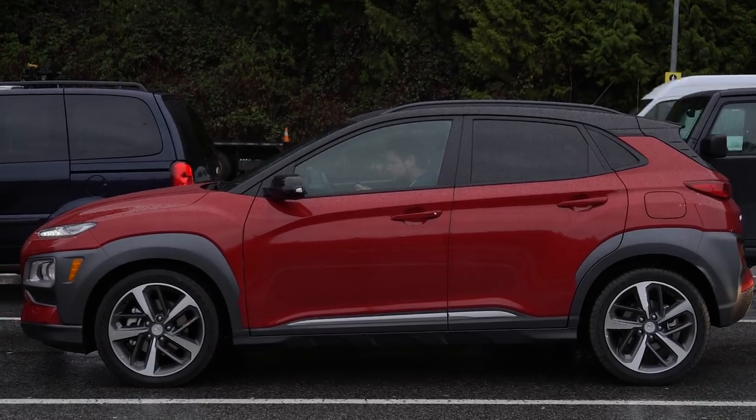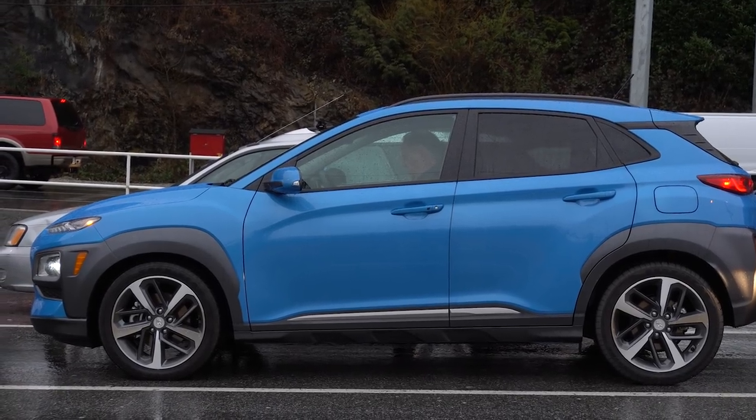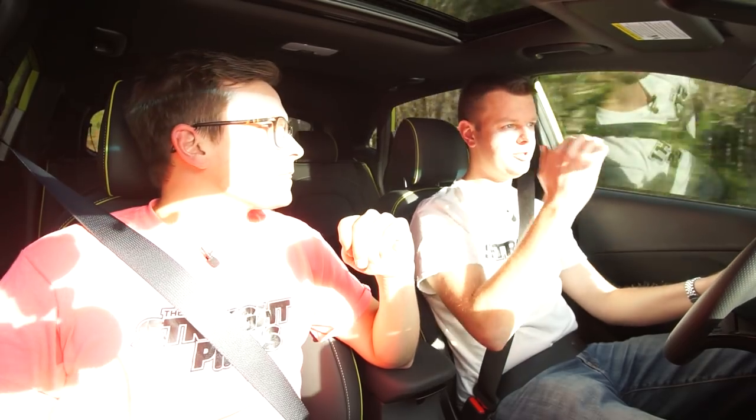You get a black roof with the middle trims, but you can't get a black roof with the upper trims. But black roofs look more classy, so I think they should put black roofs on the upper trim. Yeah, it needs to be on the Ultimate. It's basically on every trim other than the Ultimate. I think it's when you don't have a sunroof, it's a black roof. That's what it is. So Hyundai, next time, black roof, every sporty model.